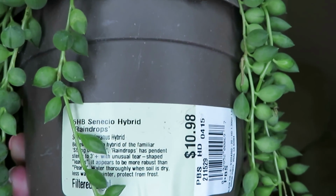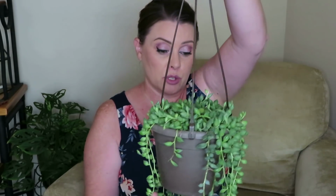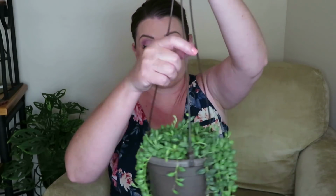Okay, so the first plant I got at Home Depot, I was walking by their cactus and succulents and I saw this hanging up, and they had tons of them, so I knew that I had to grab it. This is the Raindrops, and it had pretty long trails, so I grabbed that one, and it was $10.98. So I'm going to put it over with my string of dolphins and my string of bananas, and I'm sure it will do good over there in my south facing window.